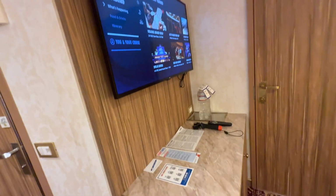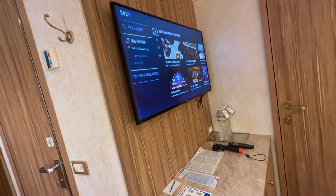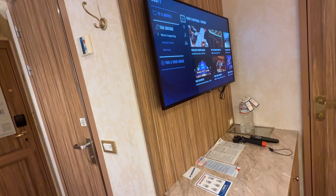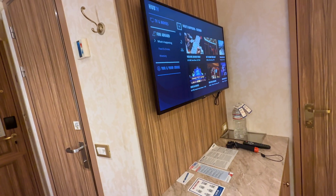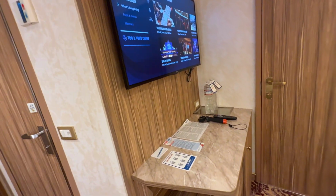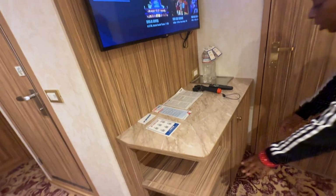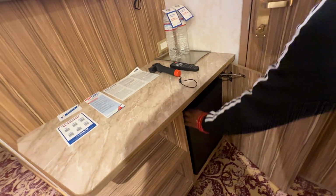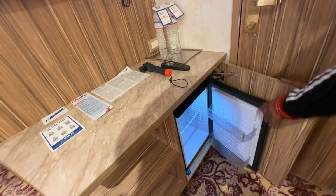And then over here you have your TV. Good sized TV, looks like maybe a 40-inch. Does not adjust, you can't pull it out, but you can see it from both sides of the bed. And then you got some more extra shelving right here. And then here is your refrigerator. Okay. Refrigerator slash cooler. Yeah.